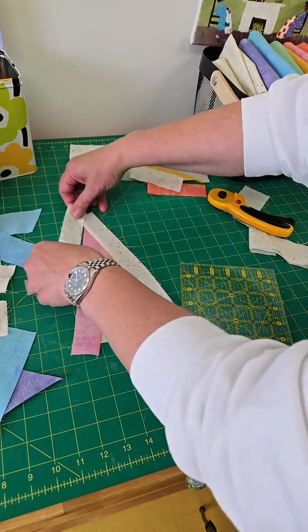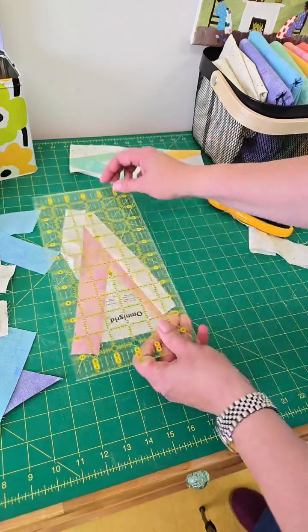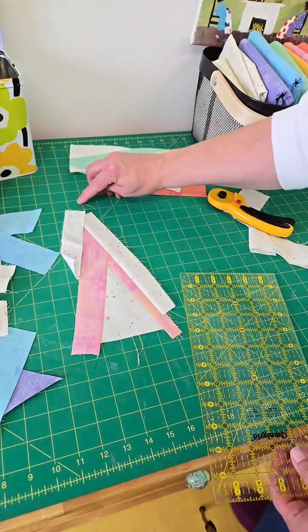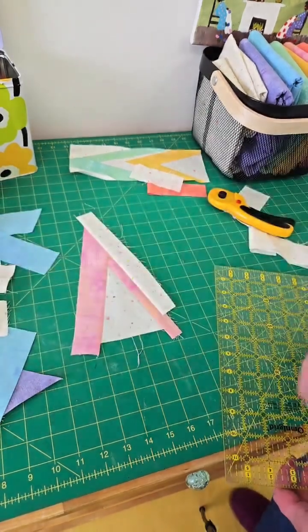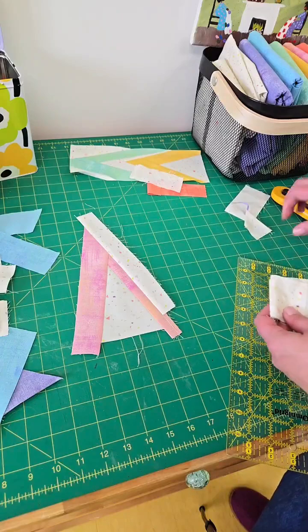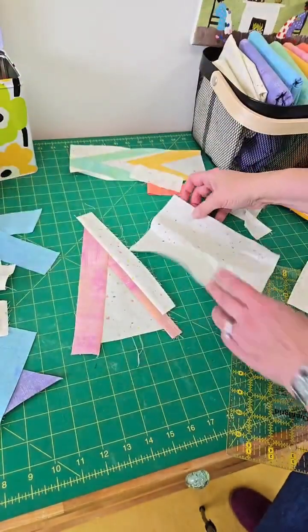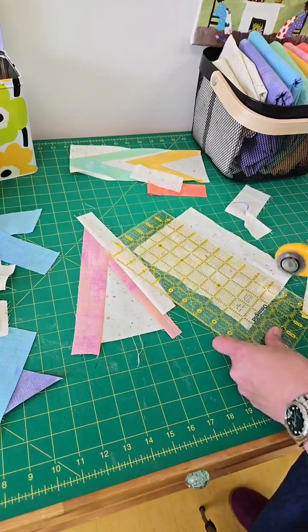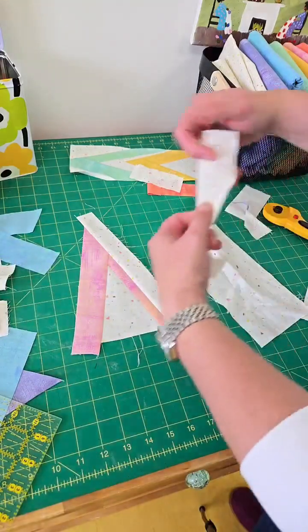So the only thing is now that I do that, see, I'm not going to have a point. So when I go to sew on here, I don't have any fabric here. So that's actually not going to work. So I am going to get a different piece, but I'm going to cut it from something else because I want to keep that long one. There we go. That should help me.